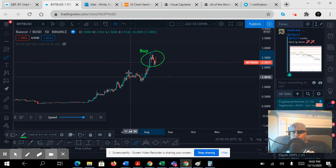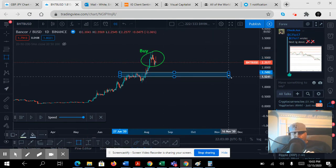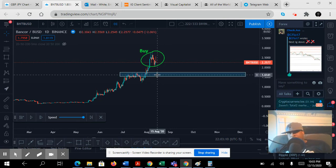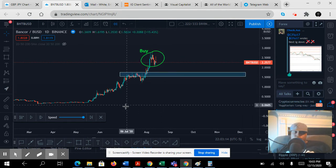And looking at the naked chart, this is a zone I want to see. I want to see price come here to this zone right here, and I want to see how it reacts to this zone. We don't necessarily just want to buy because it dropped into that zone. We really want to see how price reacts in this area because price could go lower.